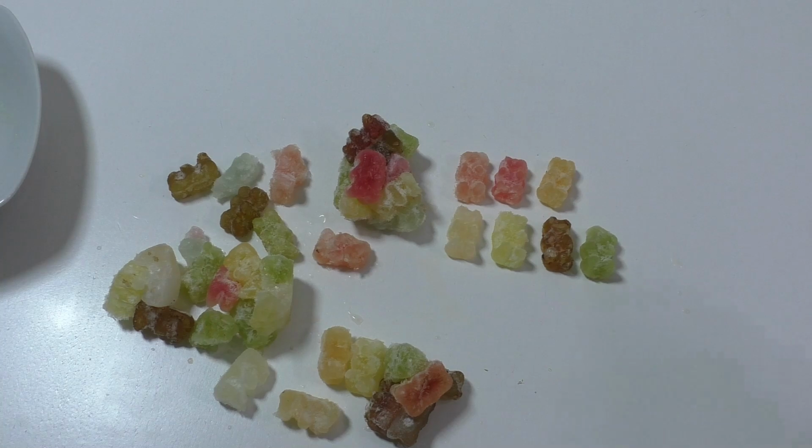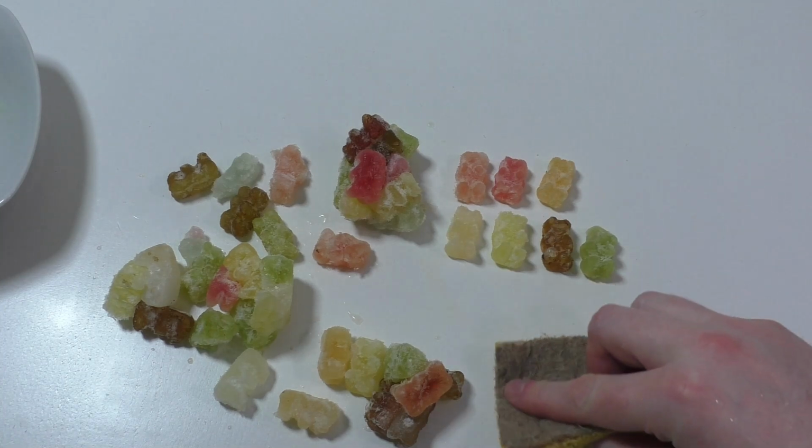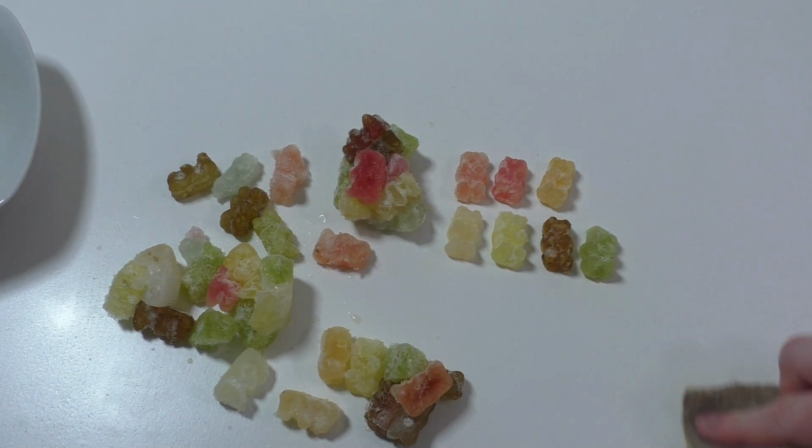Let's clean up a little bit here. Of course, this is all soda. Super. Maybe not. Yeah, it will be a cleaning job basically.